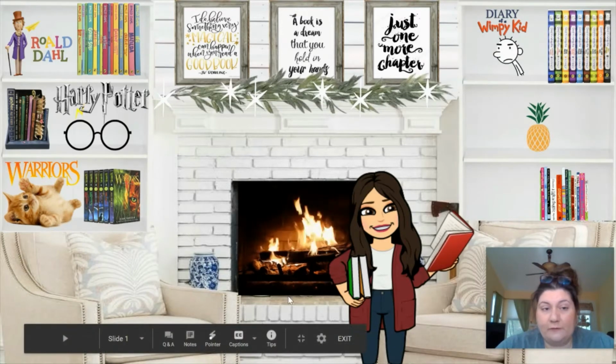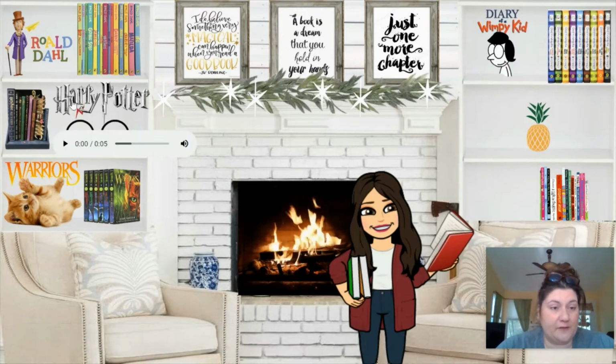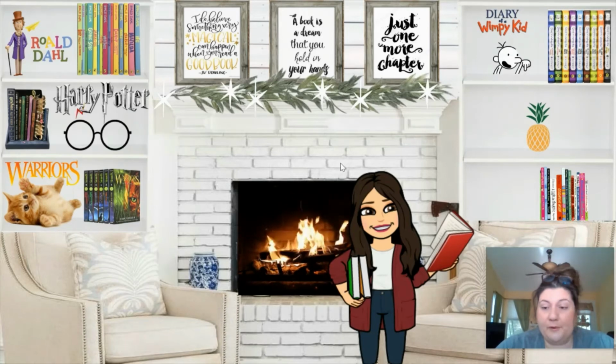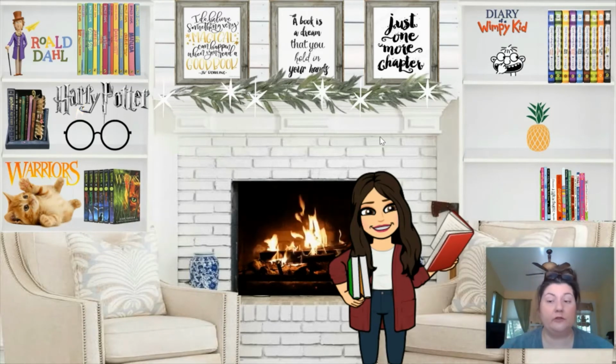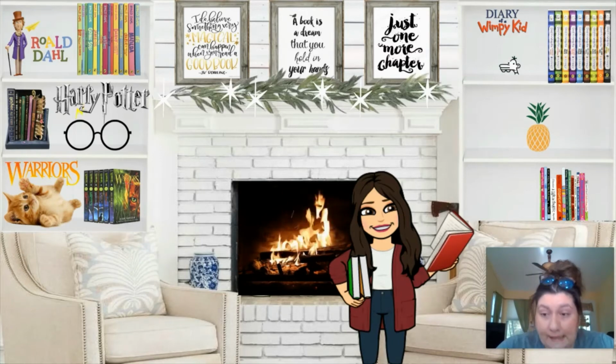Okay. So that's a clip from the Wimpy Kid movies. There's an animation of the fireplace by Harry Potter. There's this little glowing light bulb. And so, you can add animations, you can add music, you can add sounds, you can do all sorts of things to make it more engaging.